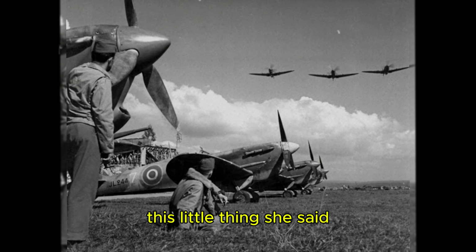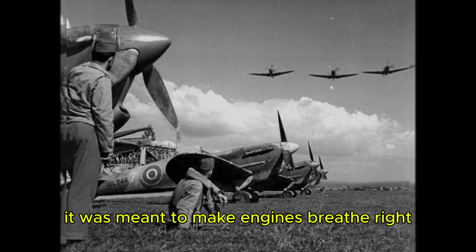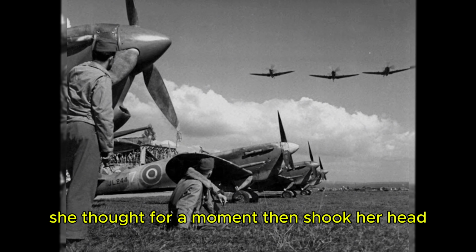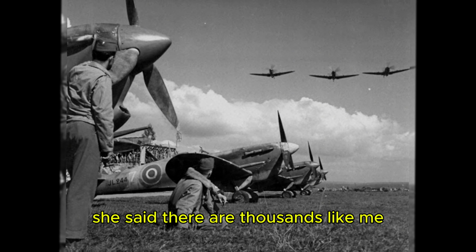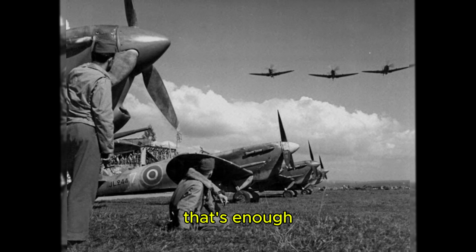She held it like a relic, its edges catching the afternoon light. "This little thing," she said, "wasn't meant to make history. It was meant to make engines breathe right." He asked if she wanted him to publish her story. She thought for a moment, then shook her head. "Publish the lesson, not the name," she said. "There are thousands like me. People who just saw something wrong and fixed it, that's enough."